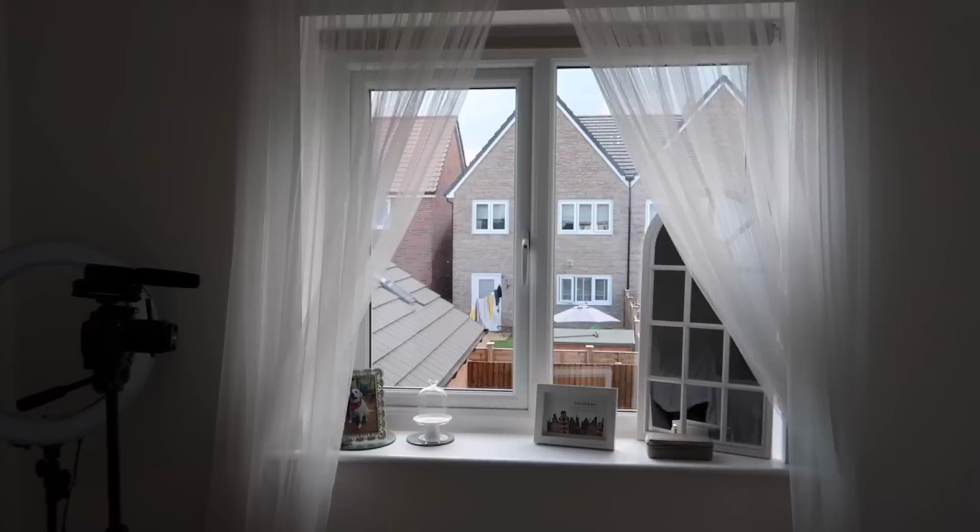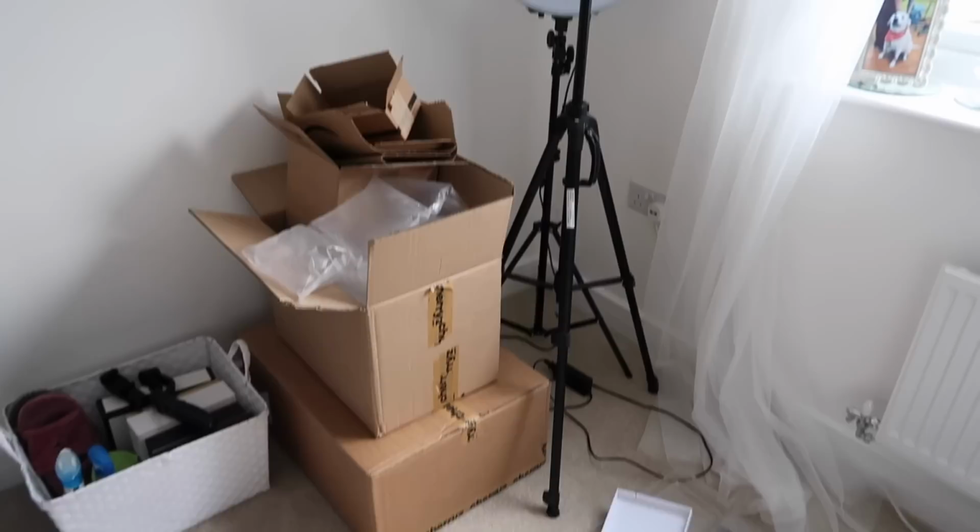Then, as you can see, we just have stuff. I've got all my old cherries boxes.